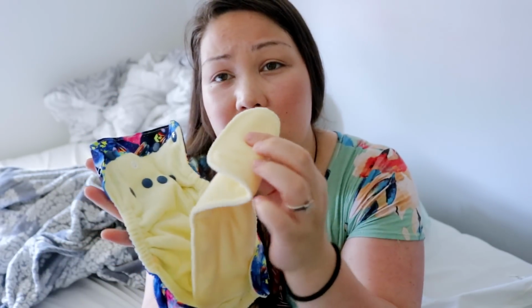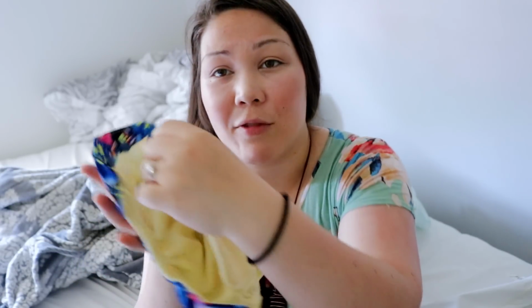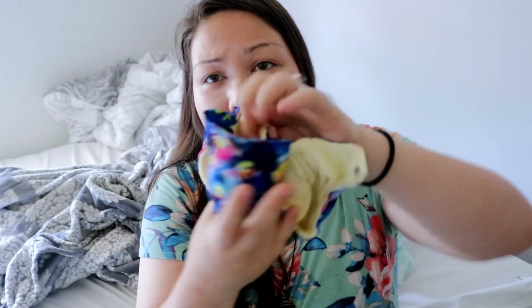And plus, she's a front wetter. I know people say girls are like center wetters or back wetters. My girls have never been back wetters. They've always been front wetters. So when I fold the flap in the front, I got all of that extra absorbency where I needed it. And when I pinched it, it just created so many layers of absorbency there.